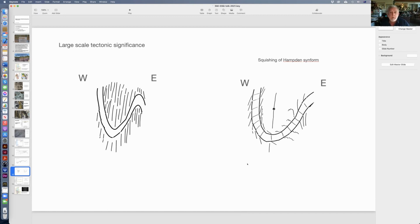When you look at big structures like the Hamden syncline, I must admit I sat up there and thought, gee, I seem to remember these rocks. And then students I was with gave me a paper to read. And after a little while, I realized I was one of the authors.